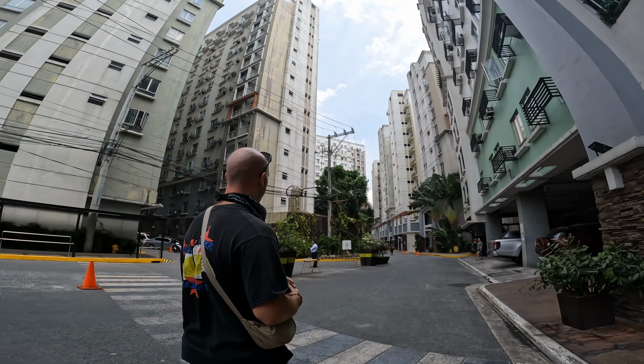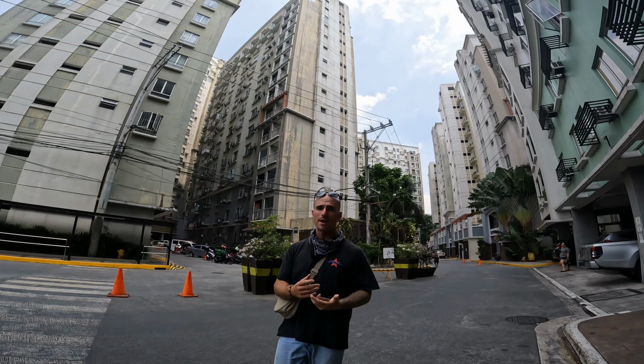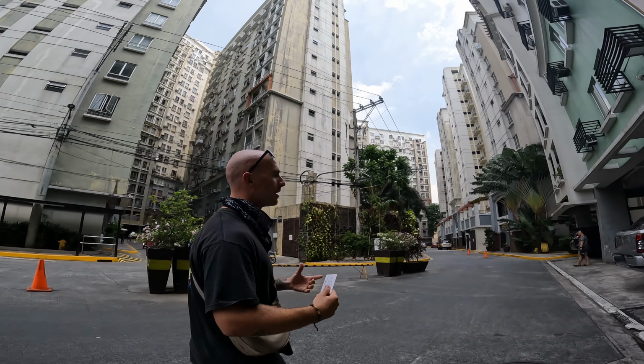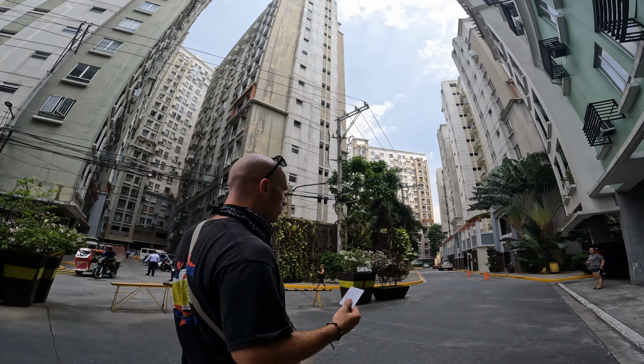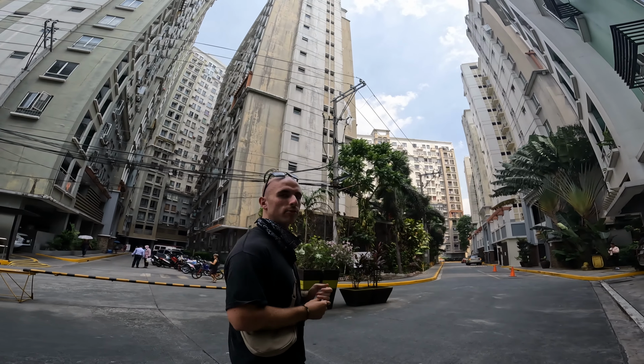You come in here and they have security that are taking number plates and taking IDs for anyone that comes into the building. So it's super protected. Although I didn't give up my address and my room number, I would have been happy to do it just because I know the security here is tight and people can't get in so easily.